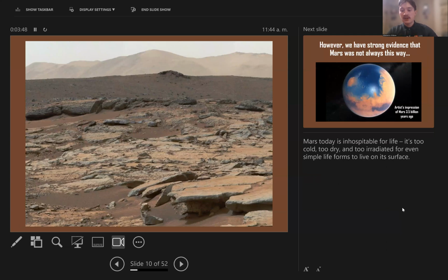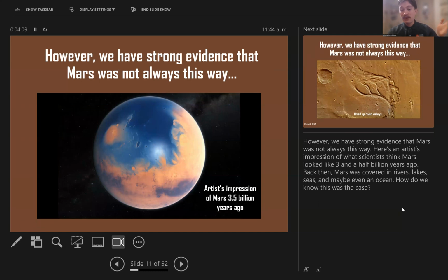I think all this shows that Mars today is inhospitable for life. It's too cold, it's too dry, and there's too much radiation, even for simple life forms to live on its surface. Even a microbe or a fungus would really struggle to survive on Mars today. However, we have strong evidence that Mars was not always this way.